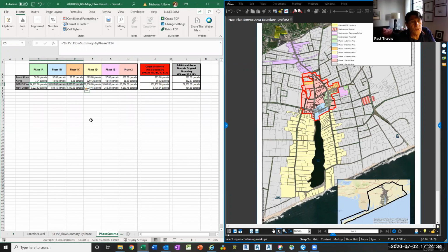And do we know how much unused capacity there currently is at the hospital plant? Well, the hospital plant over the past 2 years has averaged around 25 to 27,000 gallons a day, and they're permitted at 104,000 gallons a day. So, putting aside other issues, in theory there's sufficient capacity there for phase 1, if you will.